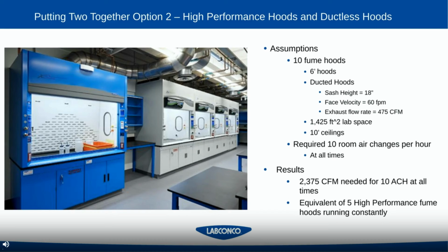This is great, because what it means for the other 5 hoods is that they can be ductless hoods. You don't need energy associated with moving air through those hoods. As long as the application is acceptable with a ductless hood, these are essentially free hoods to the lab space. This is exceptional because you don't have to accommodate additional exhaust running through these hoods. And your room air changes, your laboratory room airflows, your building airflow, directional airflows, all of that is maintained, and now you can have 5 hoods that are operating ductless.